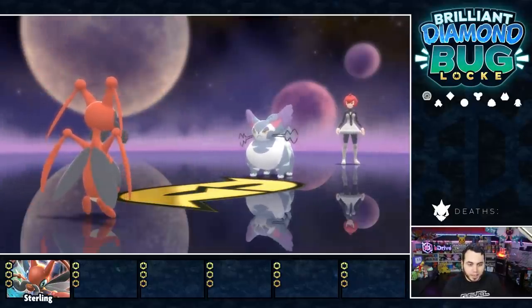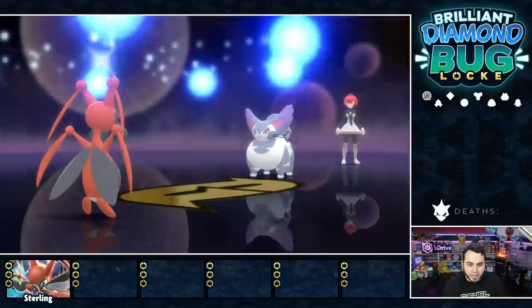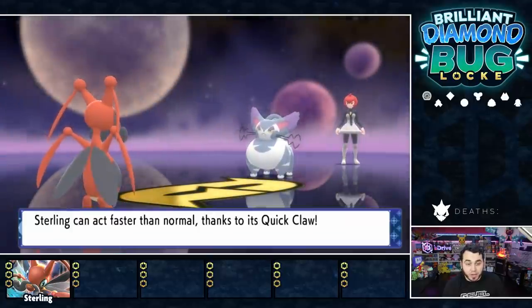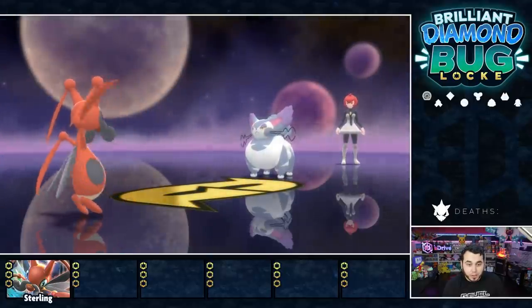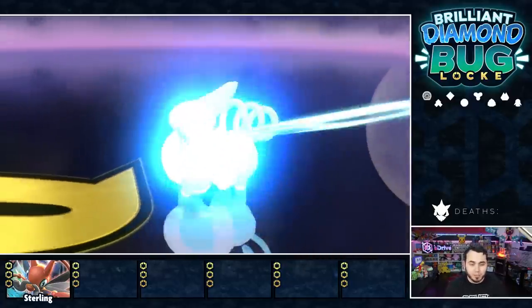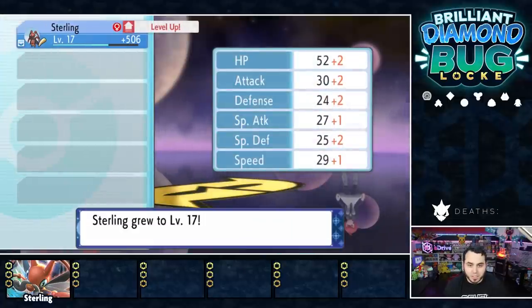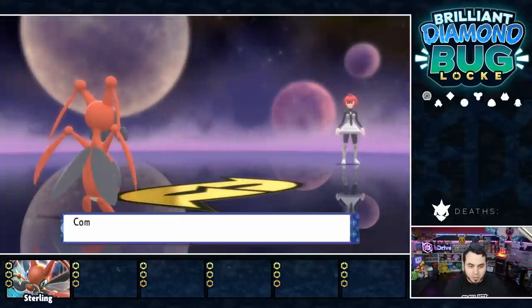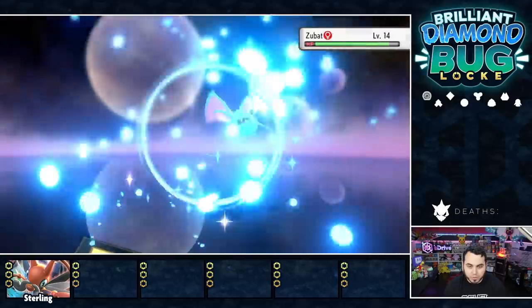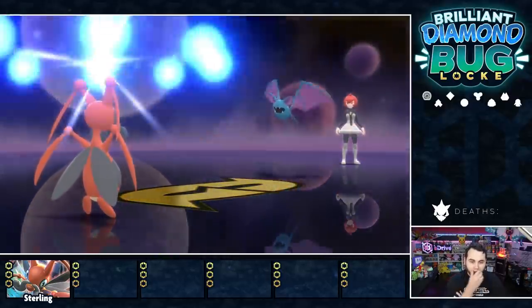Yeah, I think I might lose this fight. I'll Fury Cutter again. This is actually big that I get to go first. And then if I can get a boosted Fury Cutter off on the Zubat, that could be big. But if he has Wing Attack, I think I just die. The level 17 helps. I really need to learn a rock move. I just hope he doesn't have Wing Attack.